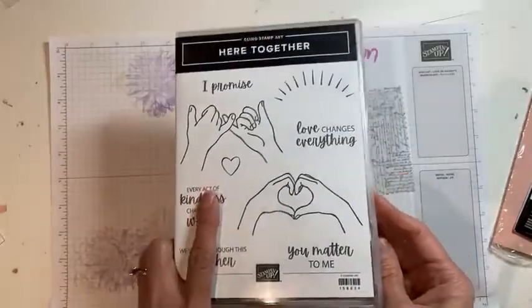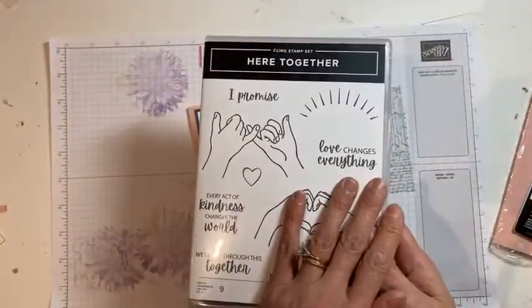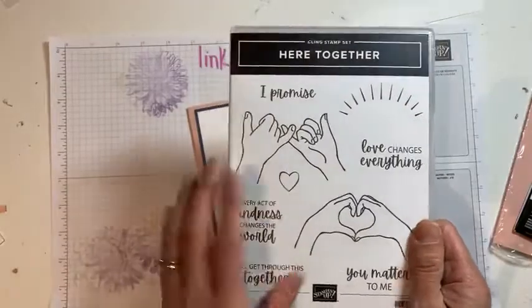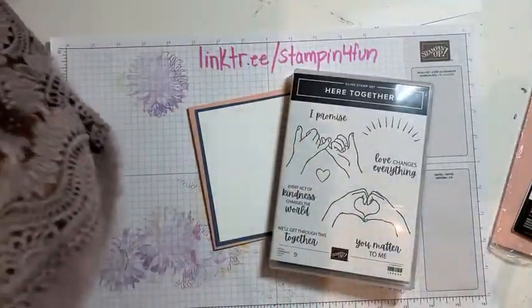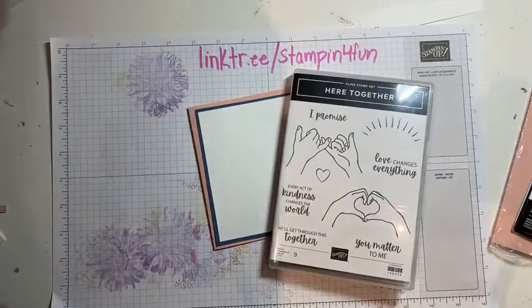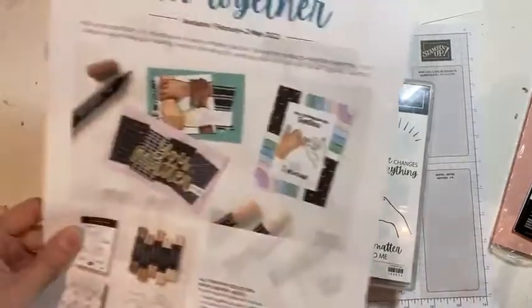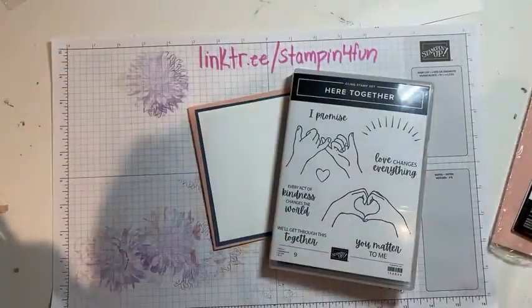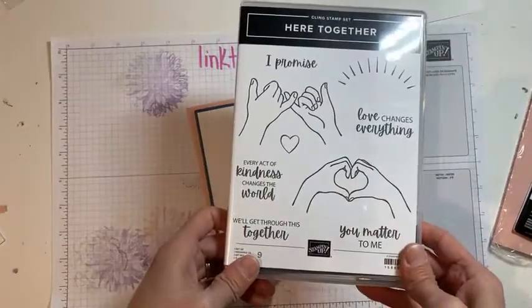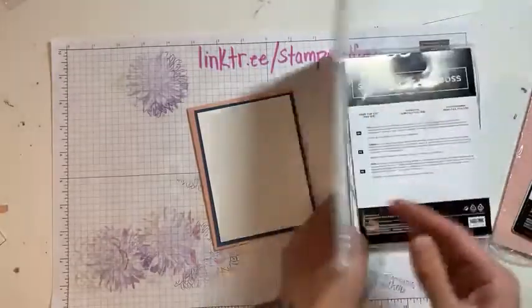It's got coordinating dies, which I'll show you in here. These are a limited time offer, so they're only available while supplies last. I think until, I want to say, end of April. Where are all my awesome flyers here? Am I right? Yeah. So basically right at the beginning of May. Okay. So if you haven't had a chance to see this in action, I'm so glad you joined me today because I'm going to play with it a little bit.